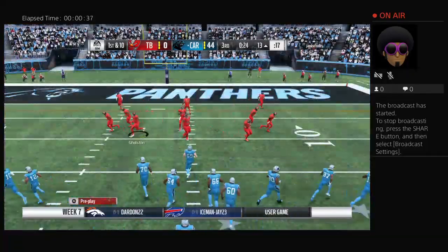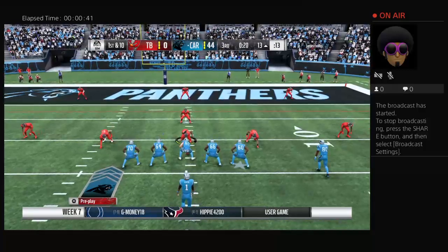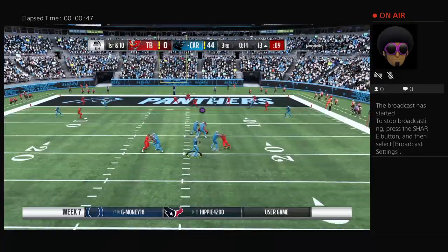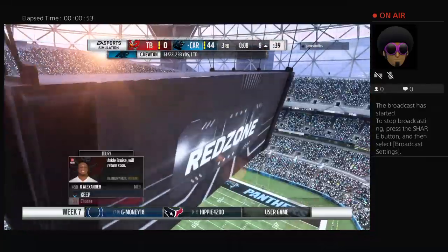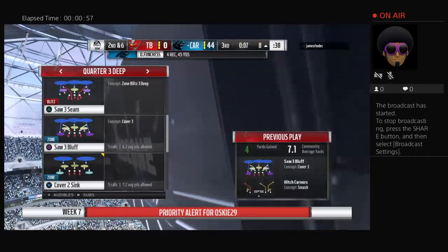Newton now, a perfect 8 for 8 to start the second half. Not bad. 1st and 10. From the red zone now, Newton. This will be caught just inside the 10. And he's able to work it here to the 8-yard line. That throw good for 4.